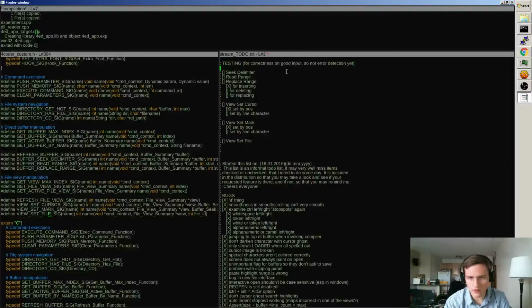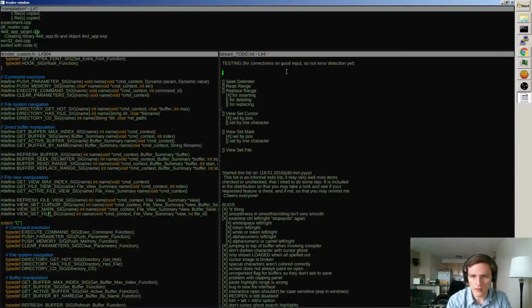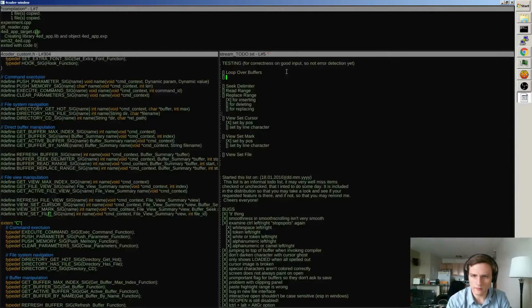There's also all of the stuff about getting buffers and getting views that's untested. So I want to test loop over buffers. I want to test loop over views. Active buffer and active file view are both tested, so I'll just leave them off the list because they're completely done. View set files in here.